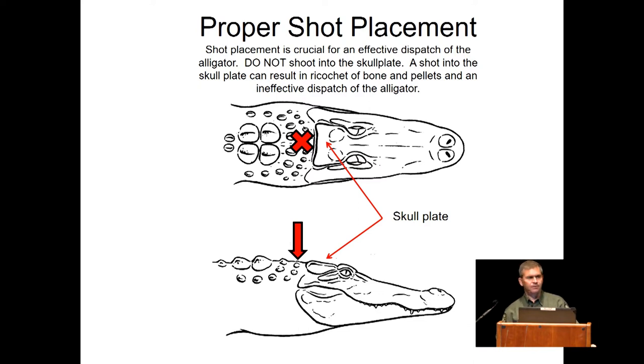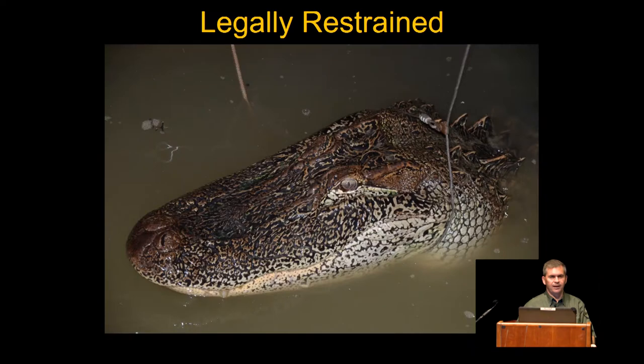So for that reason, we try to direct you to the best, most proper way to dispatch your alligator, and that is that location at the center of the spine, directly behind the skull plate as depicted in this photograph. Bring the shotgun barrel to close proximity of this location of the alligator, about 2 to 3 inches from the alligator, and discharge the shotgun shell. Now, this is the point where you've got the alligator legally restrained. He's not going to get away from you.